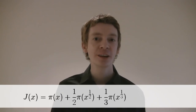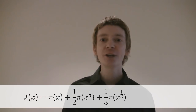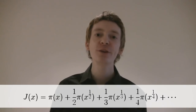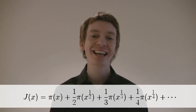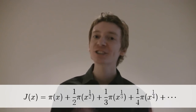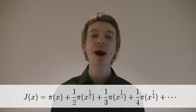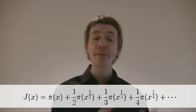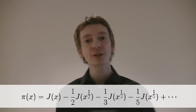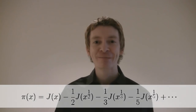So 27 scores 1/3 of a point because it's 3 cubed. And you get, for the nth power of a prime, 1 over n points. So that's the prime power counting function. Remember that, because that is going to turn up later. You can see it's related to pi using this formula, and you can reverse that. You can actually get pi from j using this other formula, which has some more minuses and pluses in it.